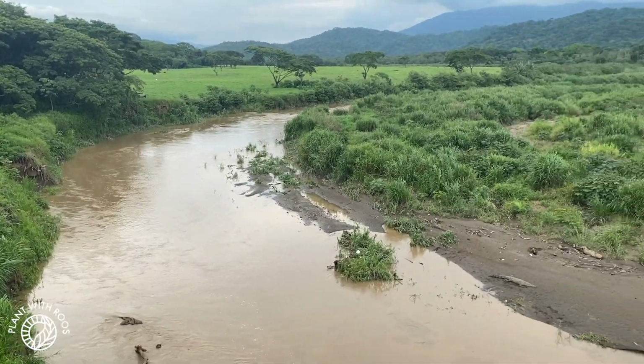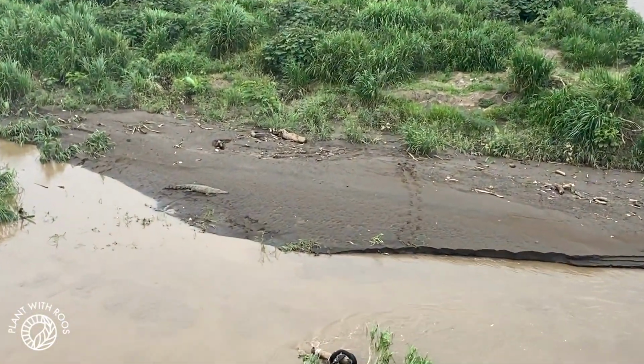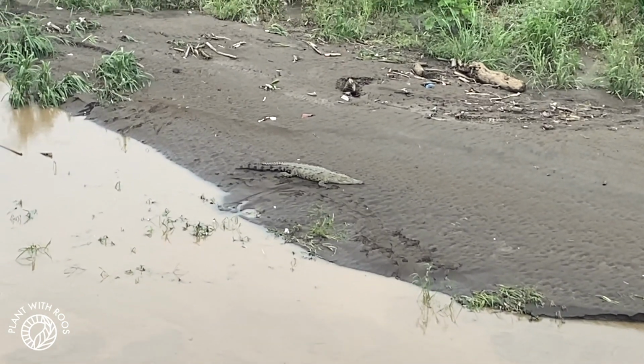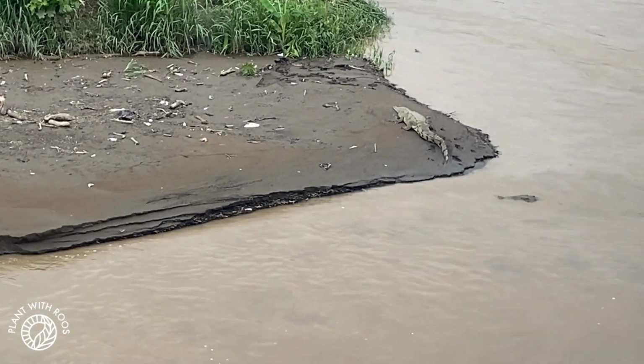We stopped at Crocodile Bridge. We didn't know there are crocodiles underneath, so we're gonna try and see them. So this is what you see. Dirty river water. But then, ta-da! Hello, Mr. Crocodile. Oh, and another one. And in the water too.